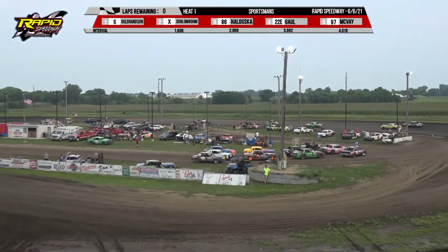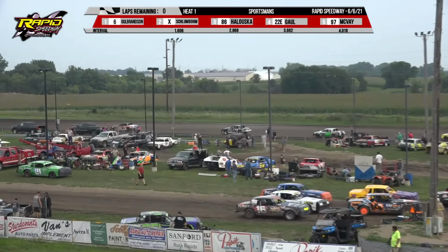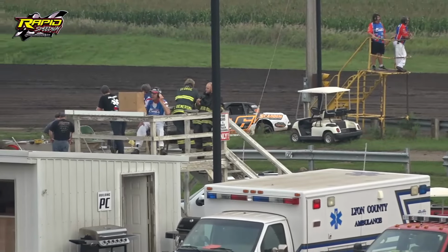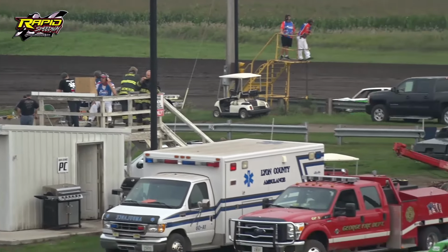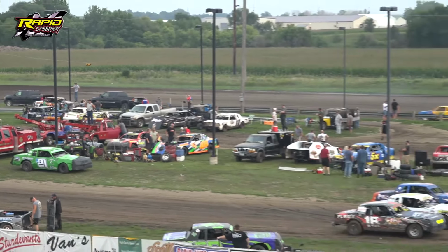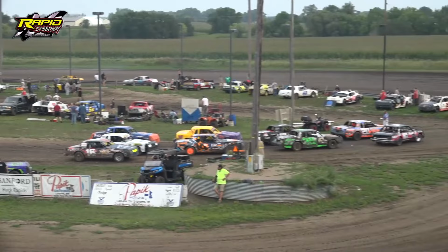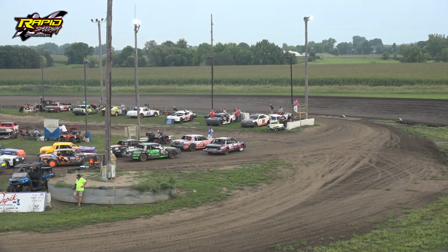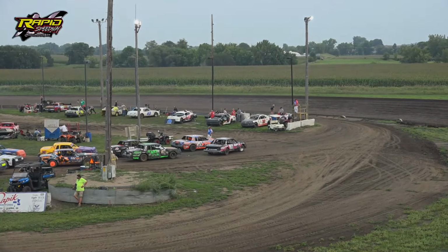Dustin Gulbranson grabbing the heat race win. Coming home in second. No harm, no foul, no problem. Tyler Schlumbum comes back to second. Tracy Haluska coming home in that third spot. Eric Gall grabbing fourth in the redraw spot. And Nick McVeigh grabs the top 5 and a spot in tonight's A feature.